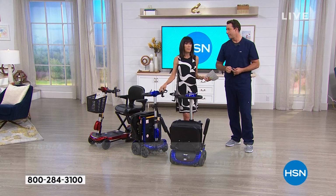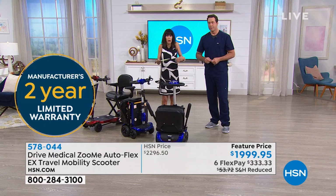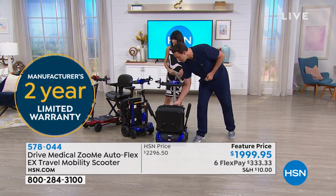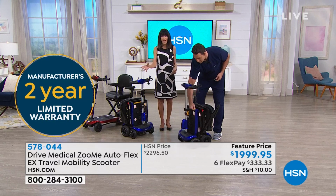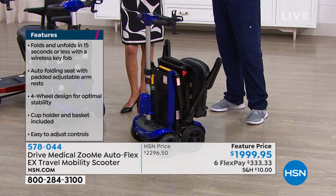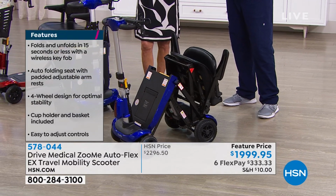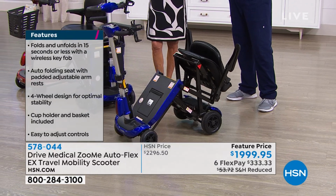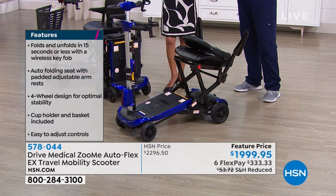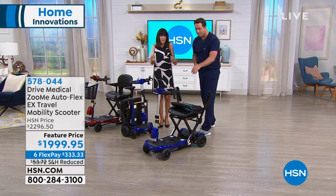You know, when you even think about it, maybe you find that you can't stand for as long, for longer periods of time, or maybe you're avoiding certain events or going certain places because you know you just can't walk that far. You need to be able to have some kind of transport, but you can't take some of the large scooters or large wheelchairs that are out there. This is all about giving you back your mobility, giving you freedom, giving you independence, and even maybe breathing. Maybe you have a hard time breathing when you're walking long distances.